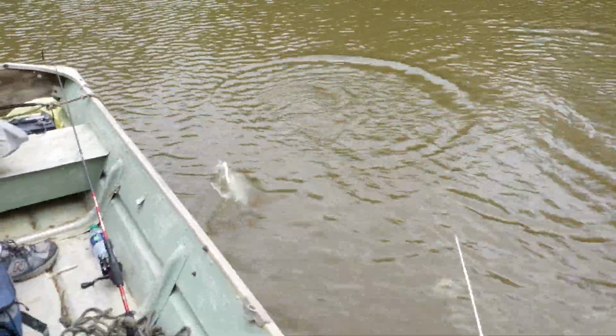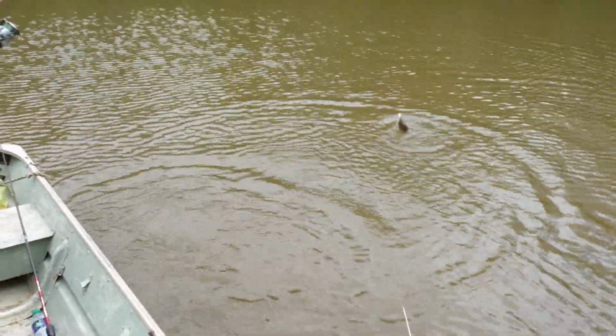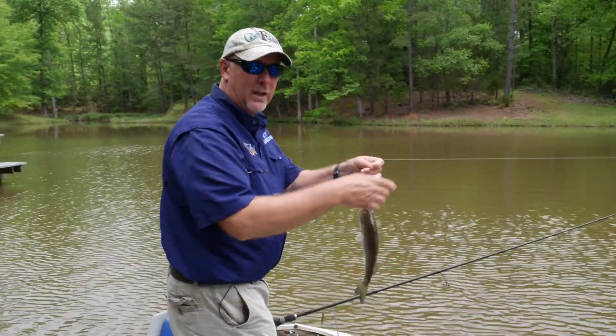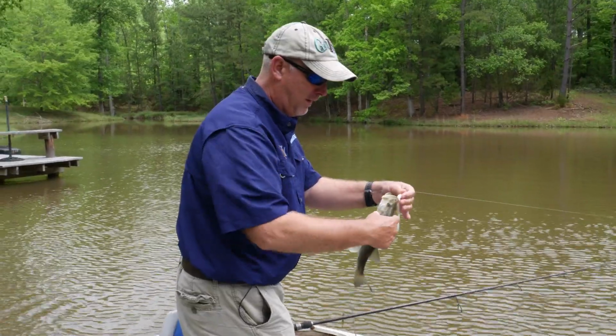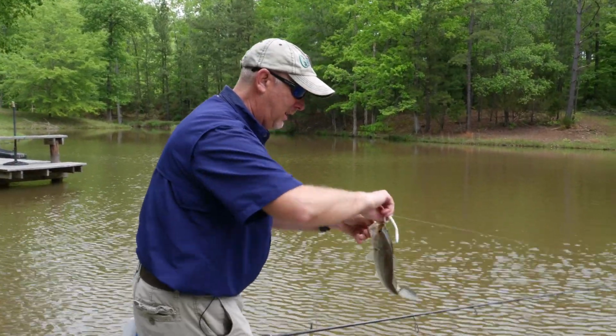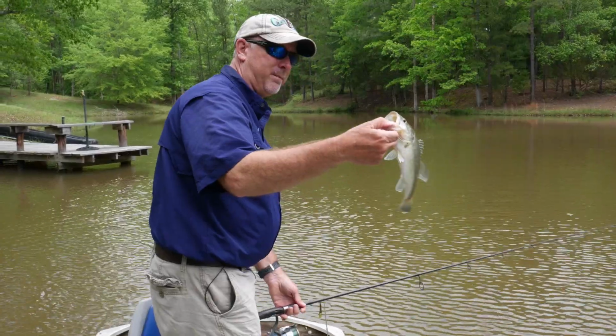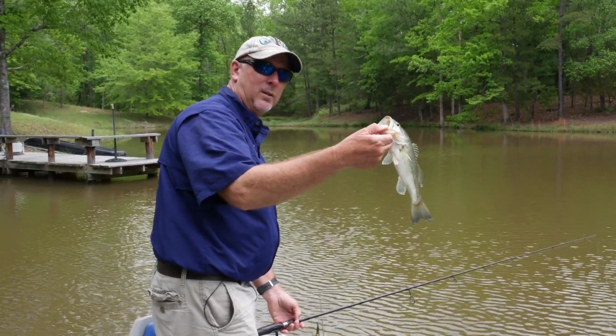That might be even one I let go. But that was kind of cool. That fish had skipped way under that dock, and when I picked up, it was heavy. And he just had that trick worm in his mouth. And we got him. I think I may actually let that one go.